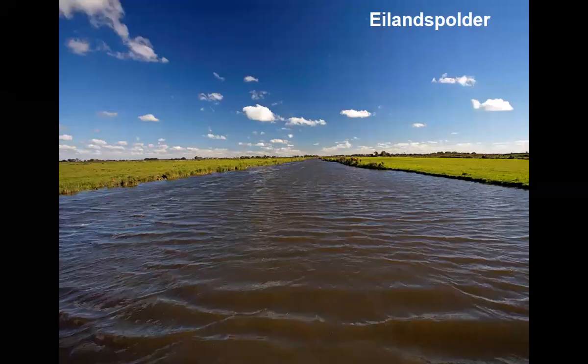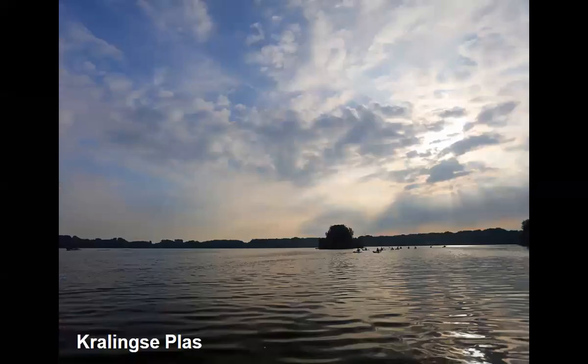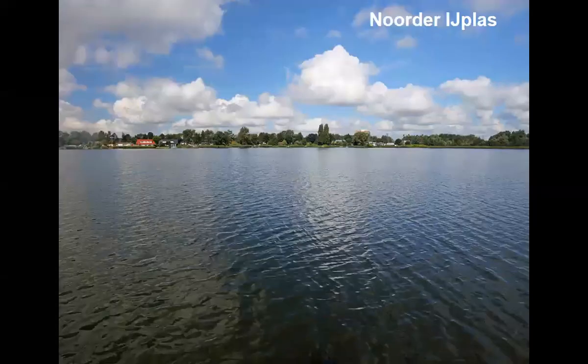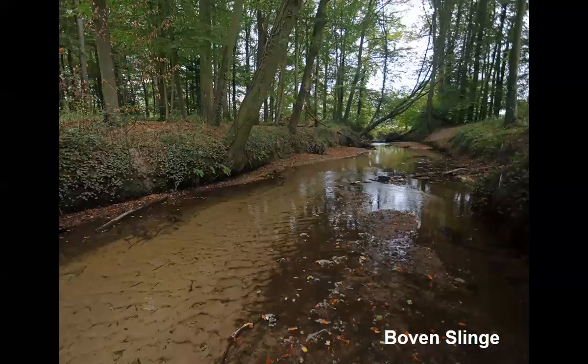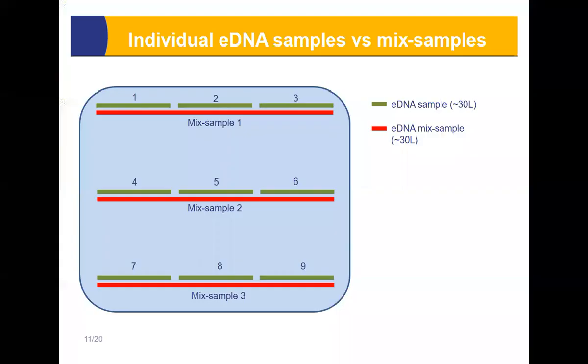So to give you an impression, this is a photo of the ditch system. All ditches like this are connected to each other. This is a photo of a lake near Rotterdam. This is a photo of a lake near Amsterdam. This is actually brackish water, so also some marine species occur here. And this is one of the small streams in the eastern part of the Netherlands.